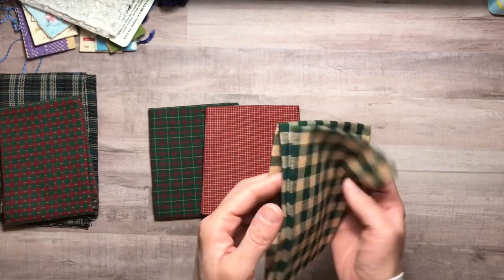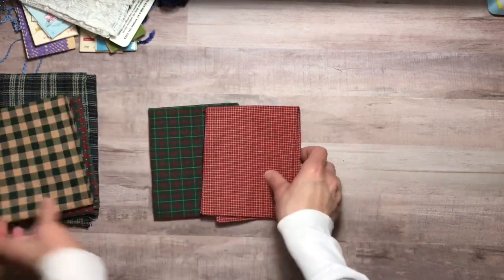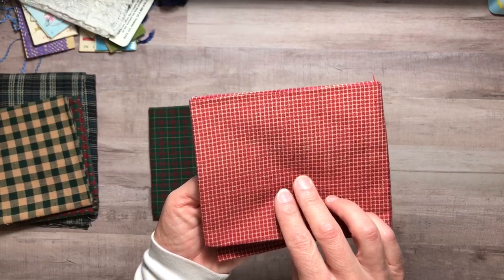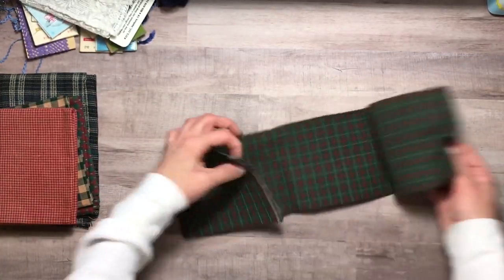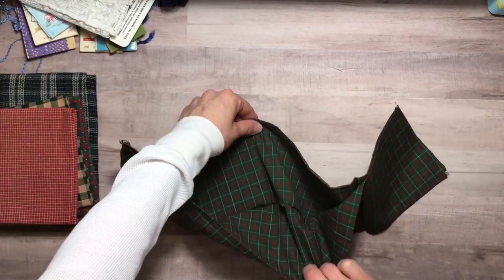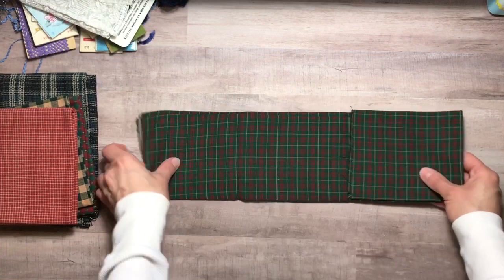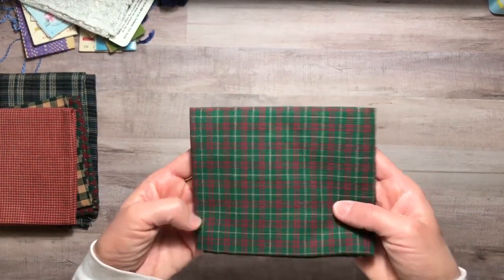So these are probably quarters. Like, I love that. I think that would be great for cookbooks, right? Yeah, I think these ones are quarters. Yep. And I think that's 18 by something. Sorry, I don't know. But anyways.